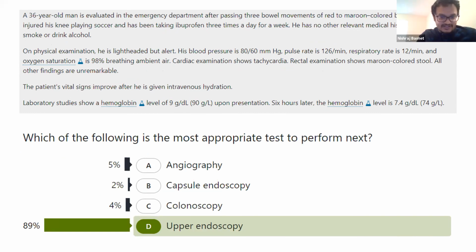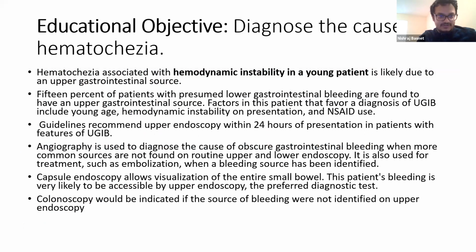Okay. Yeah, so upper endoscopy is the right answer here because this patient is young, and in a young patient with a GI bleed and hemodynamic instability, it should reflexively come to mind to think about an upper GI source. Multiple studies have shown that this is the main cause of bleeding for massive lower GI bleed in terms of inpatients. So what you do is an upper GI endoscopy, preferably within 24 hours. If it's a variceal bleed, they say do it within 12 hours to control the variceal bleed, but within 24 hours, an upper GI endoscopy needs to be done.